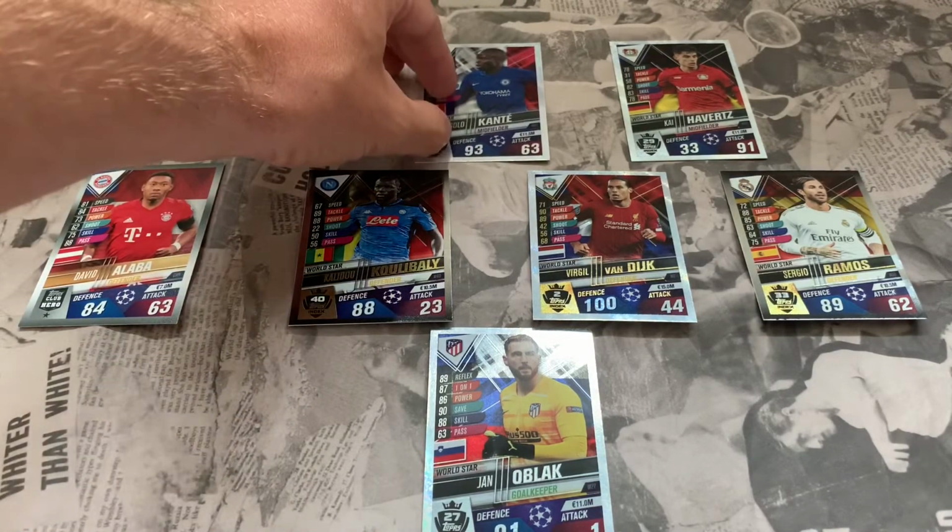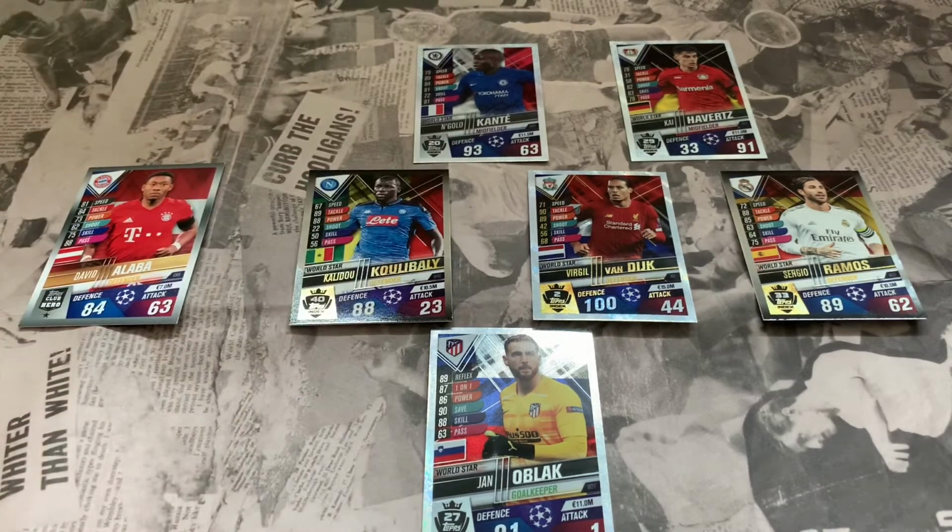Next, we have N'Golo Kanté. So he's French and he's currently playing at Chelsea. Again, you know, world-class midfielder, defensive midfielder. You know, he's a World Cup winner with France. This season, 29 appearances for Chelsea, 3 goals. You know, he's a two-time Premier League champion with Leicester and with Chelsea.